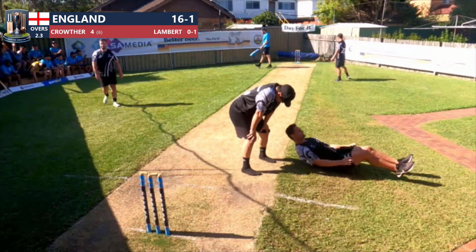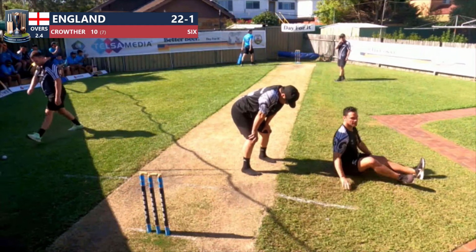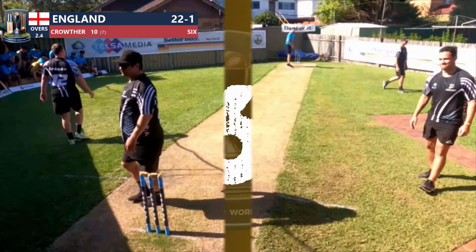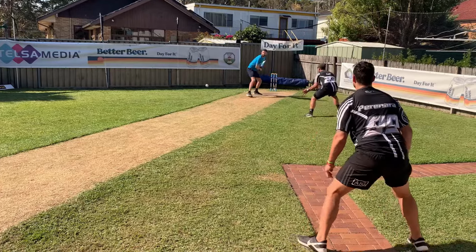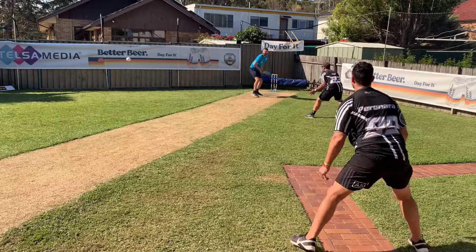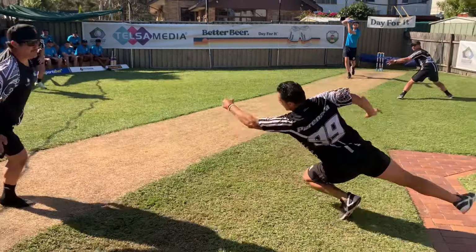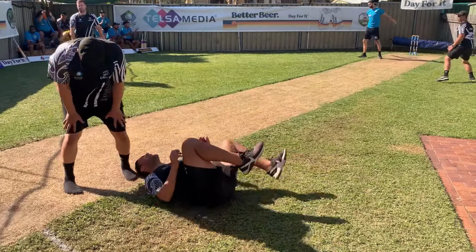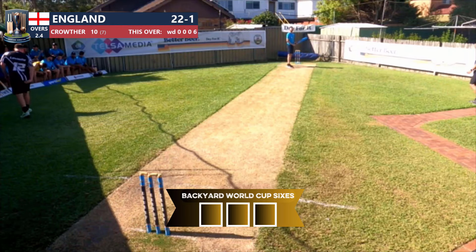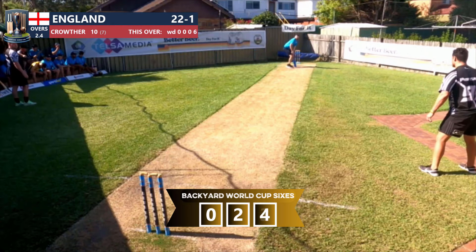Up in the air and 6 runs. Lovely connection from James Crowther. Perinara made the effort, but I think it was a token effort. He was never going to get to it. Crowther's hit this well. Again, is driving through the offside, standing out for England. It's been a feature of his tour. Beautifully played.